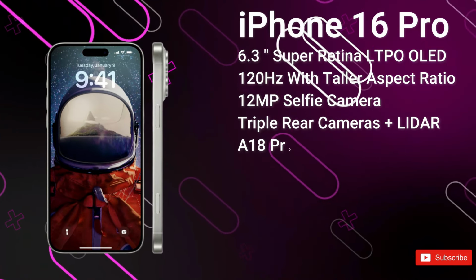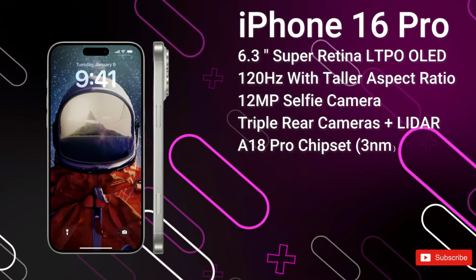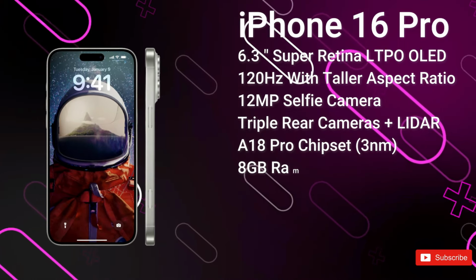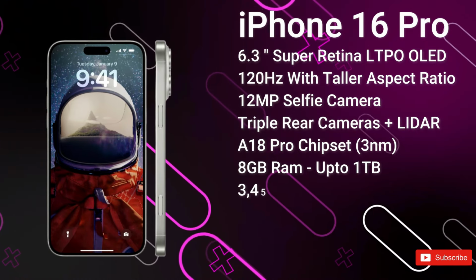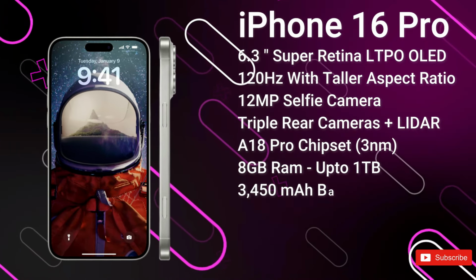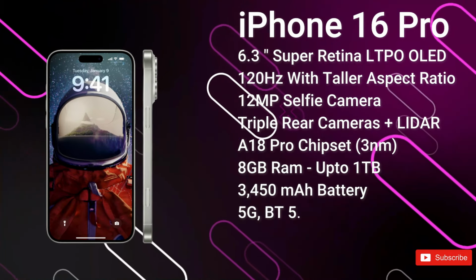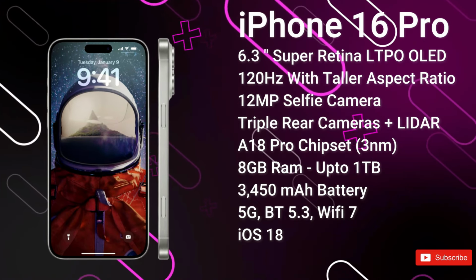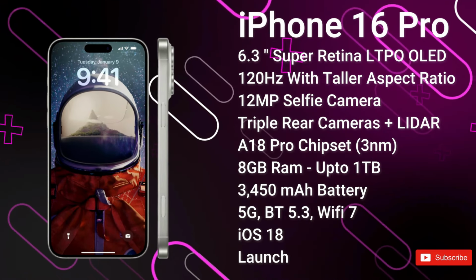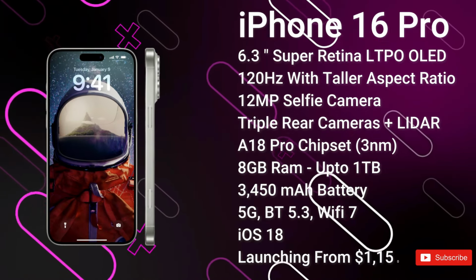It's powered up by the A18 Pro chipset, and it comes with 8 gigs of RAM and up to 1 terabyte of storage, and it's also powered by a 3450 mAh battery, and fast charging is still unknown at the moment, but we do expect some improvements, and of course it comes with the advanced 5G, Bluetooth 5.3, and Wi-Fi 7. It will of course ship with iOS 18, and it's expected to launch from around $1,100 in September 2024.